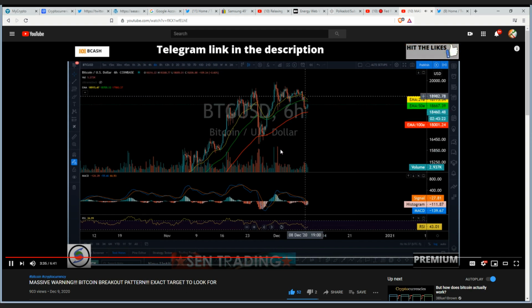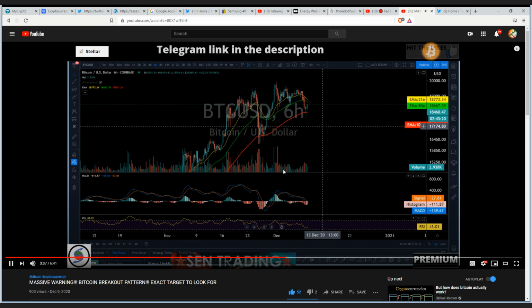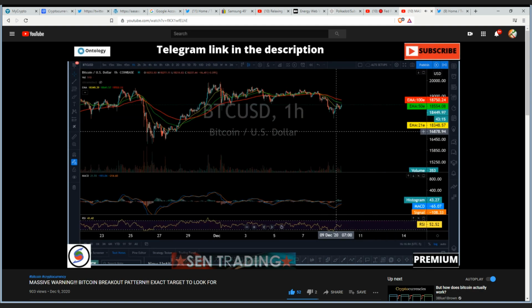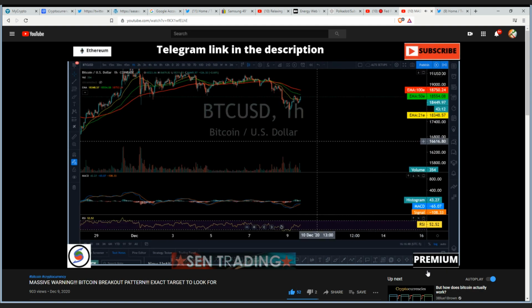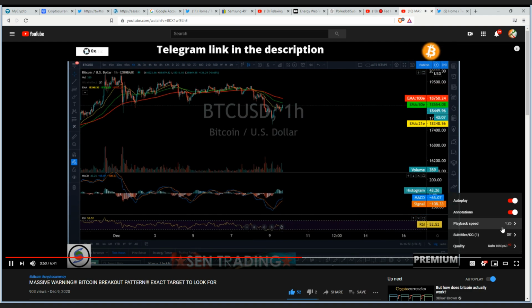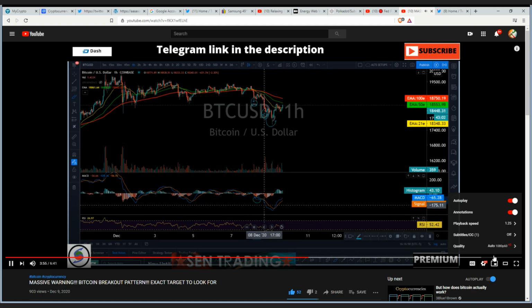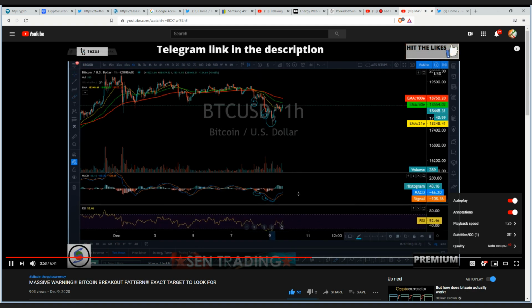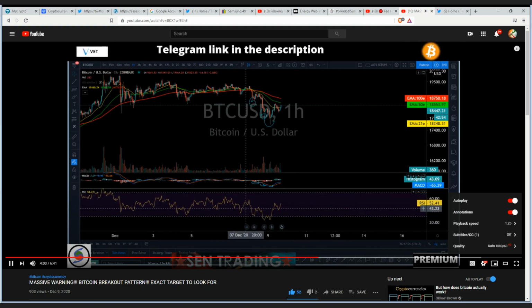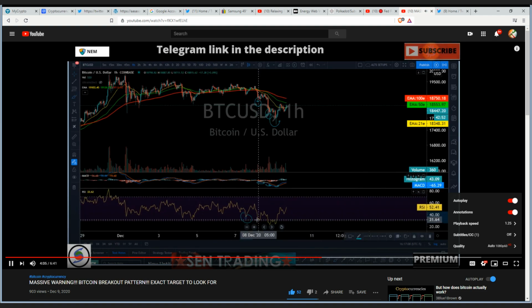It's not time for a strong reversal, right? Why is it not time for a strong reversal? Because let's take a look at the hourly. If you take a look at the hourly, you can see that we do not have any sort of divergence. Price action is making lower lows right there, and your MACD is still making lower lows. You take a look at your RSI, no sign of reversal. It is still making lower lows.